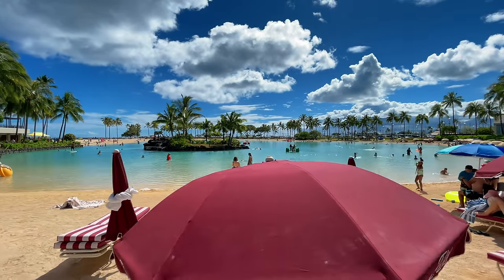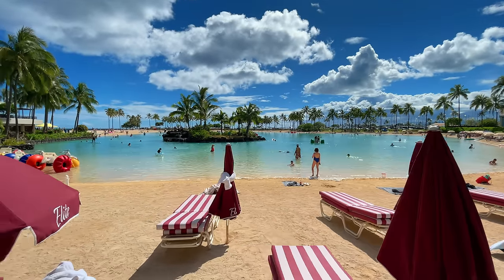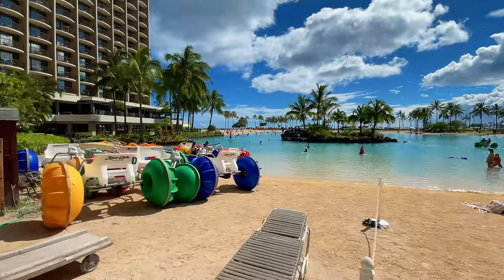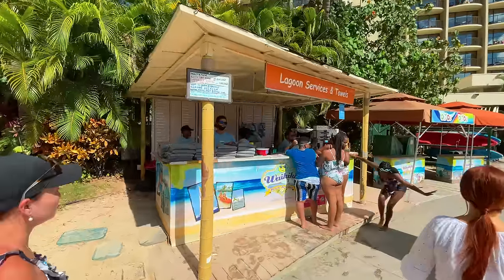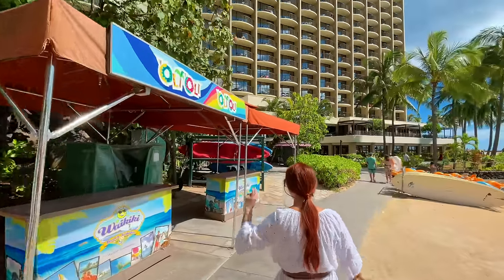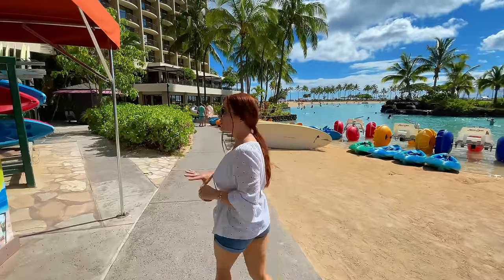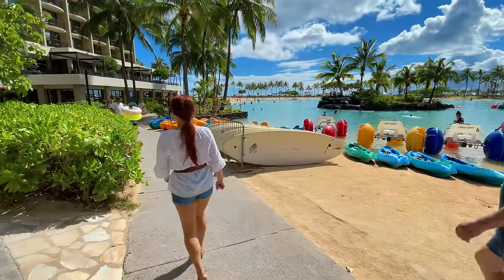Here at the lagoon you can also rent chairs and water bicycles and paddle boards as well. Almost fell. Okay. You can get your towel, sunscreen here, but this is where you would normally book it. Right now they're closed, but this is where you would normally book your photo shoot with mermaid outfits.